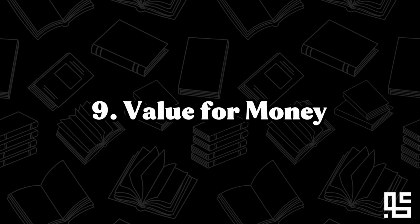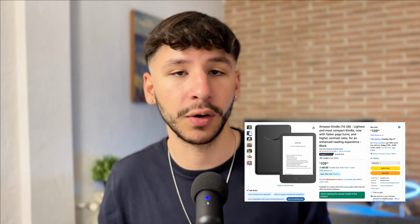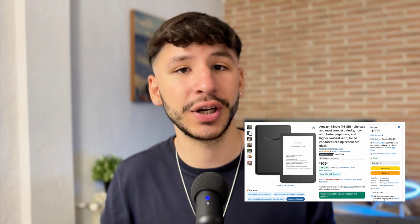Going into the 9th category, which is going to be value for money, I think that the amount you're spending on the Kindle and what you actually get out of it is a no-brainer. You're only spending from $100 to $150 on a Kindle if you do get the Kindle Basic, and the amount of knowledge and fun that you get from using it is really, really worth it. You're not spending that money in ways that are just going to make you bored or that aren't going to add anything to your life. You're really spending it on something that's going to give you knowledge and make you learn.